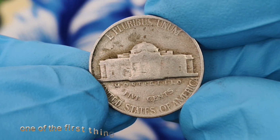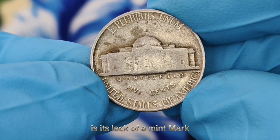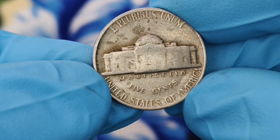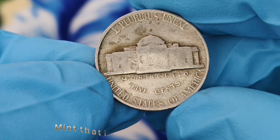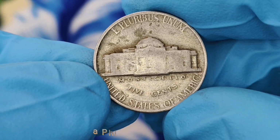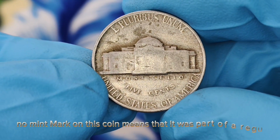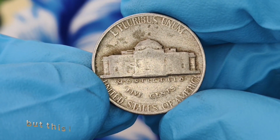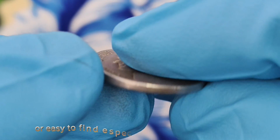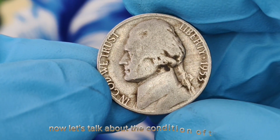One of the first things that stands out about the 1953 nickel is its lack of a mint mark. The 1953 nickel was struck in both Philadelphia and Denver, but it was only the Philadelphia Mint that issued coins without a mint mark. That's the case with this one, a Philadelphia-struck nickel. No mint mark on this coin means that it was part of a regular release. But this lack of a mint mark doesn't necessarily mean it's common or easy to find, especially in higher grade conditions. Now let's talk about the condition of this coin.